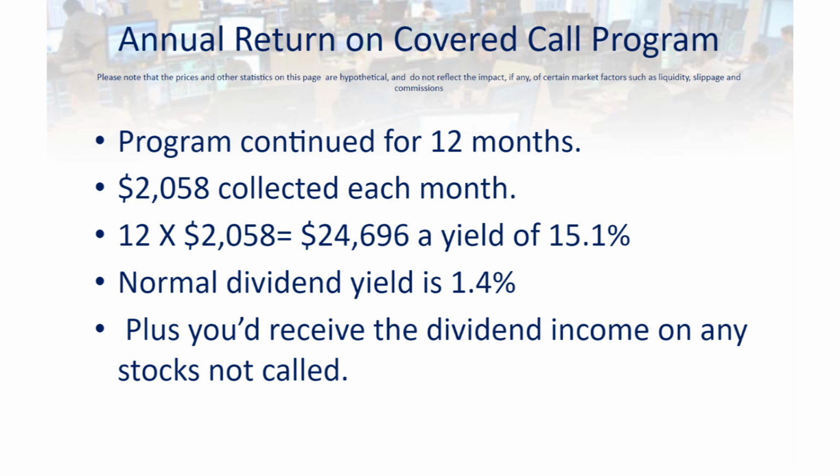If you go further and assume you do this every month and receive about the same premiums each month, here's what the outcome would look like. If you continued the program for 12 months, you'd receive over $24,000, which is an annual yield of 15.1% versus the annual natural dividend yield that your stocks are throwing off of 1.4%. And don't forget, you're still receiving those dividends for as long as you hold on to the shares, which means you'd most likely make over $26,000 on your $163,000 initial investment, more than 10 times what just collecting the dividends would have yielded through an easy implementation of a covered call program.